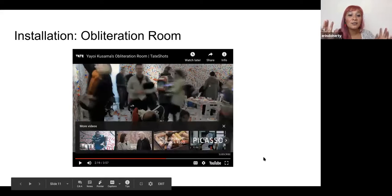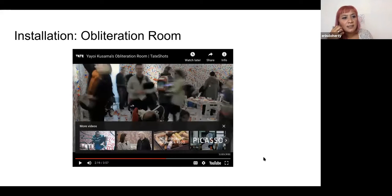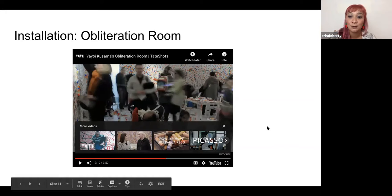So I just wanted to show that one because I think it's really important to also, we're going to focus on the pumpkin coming up, but I think it's important to also think about all the different ways she became obsessed with dots, and then she really went for it, right? And she created this interactive piece where you get to come in and make the art with her, which I think is really cool.